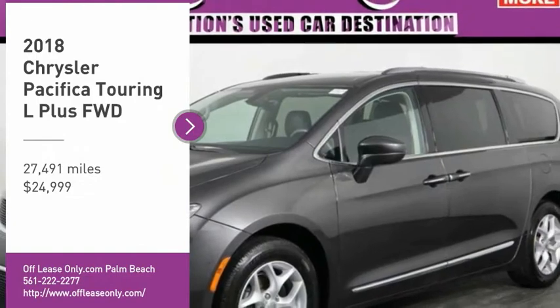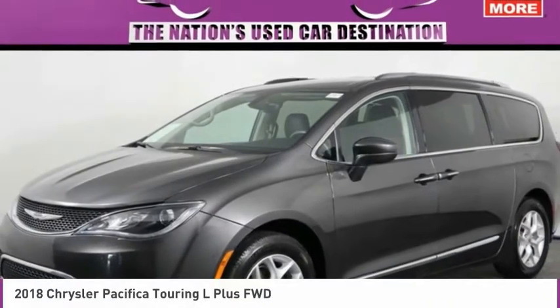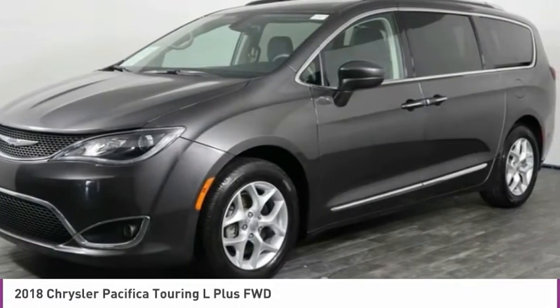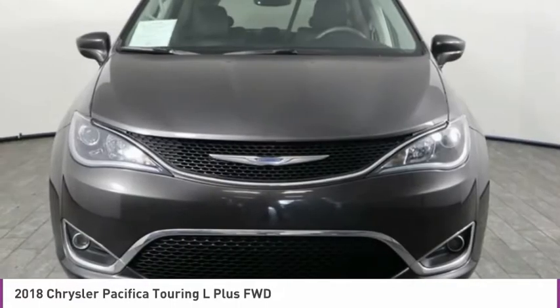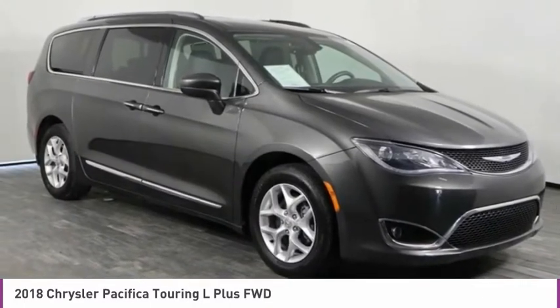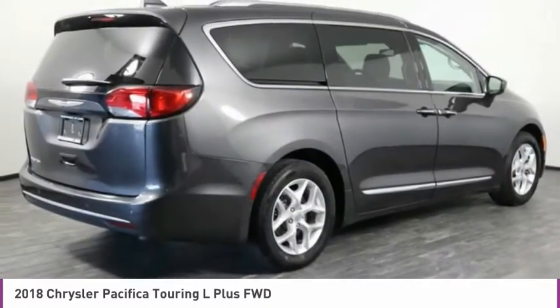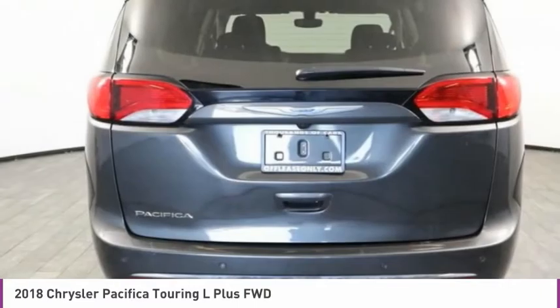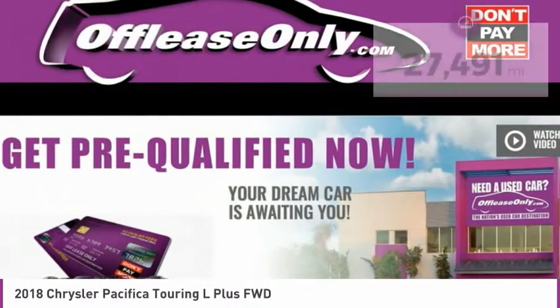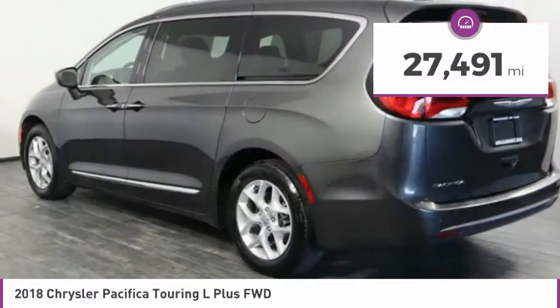Come test drive the 2018 Pacifica. The Pacifica crossover features the driving attributes of a sedan and the utility and space of a minivan or SUV. The Pacifica has top-notch safety scores, an upscale interior, and a spacious cabin that leaves room for your family to grow, and is priced below $25,000. This vehicle has less than 30,000 miles.